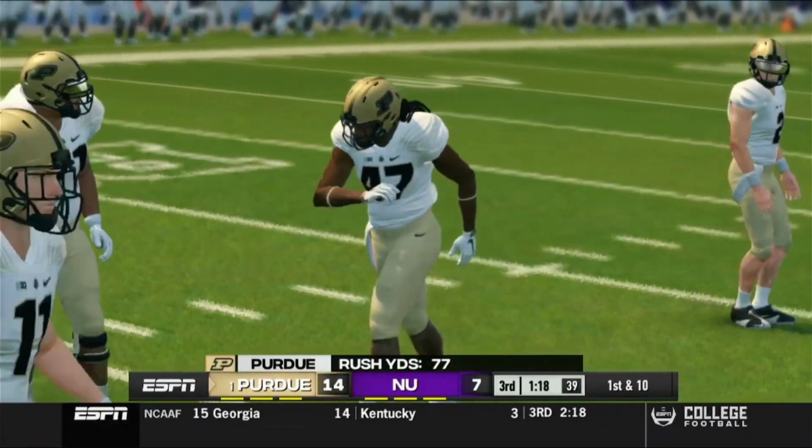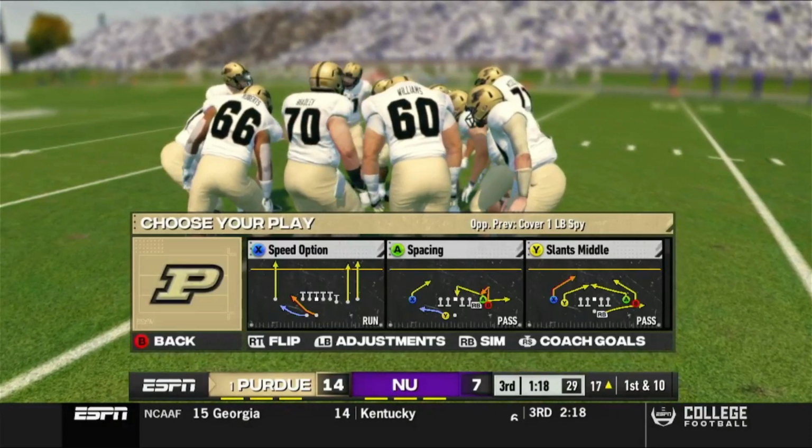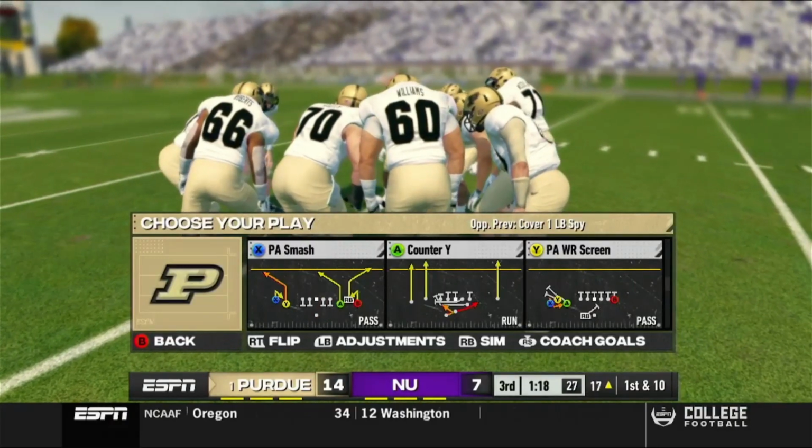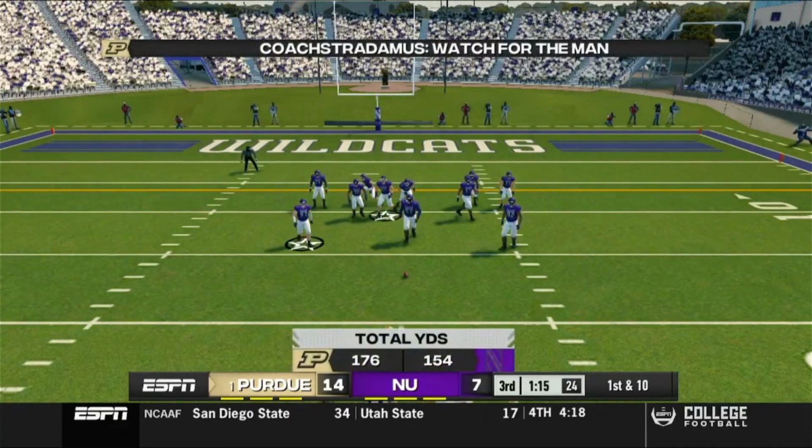That's another first down, Brad. And right now, you can just really feel and sense the rhythm that this offense is in. Their ability to pick up first downs, just pushing this defense further and further down, back deep into their own territory.